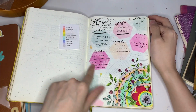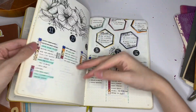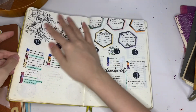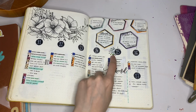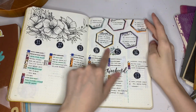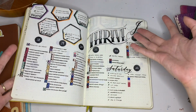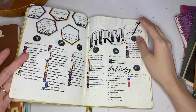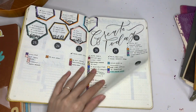So this was a little rectangle, hexagon. I was very into hexagons at that point in time. And I was starting to learn how to draw flowers, so that was fun. It was a public holiday, so I drew flowers on it. Actually, I really like this page. It looks really nice. It's very aesthetic, but the problem is that it doesn't work on a daily basis.